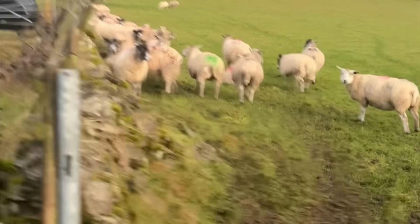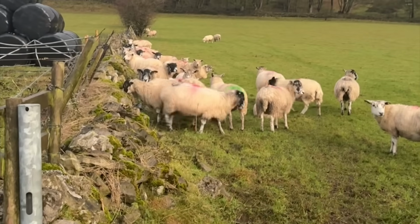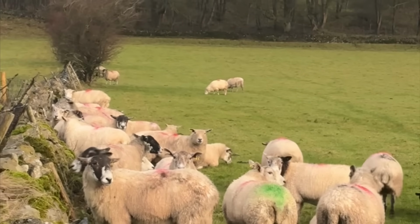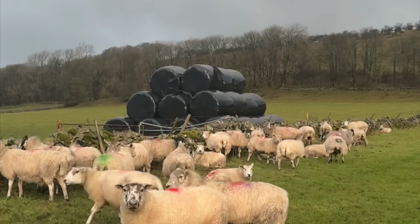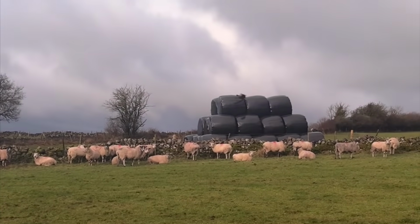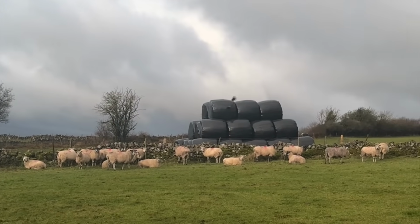Definitely not a fan of the wild, windy weather. It doesn't look like the sheep are keen either. They're just taking shelter, but they look fine otherwise. And this is why I wasn't talking to the camera, because it was just a total waste of time given the weather that we've had.